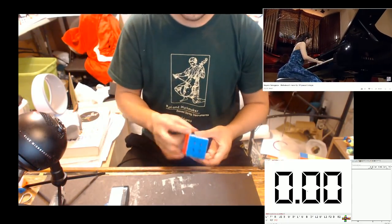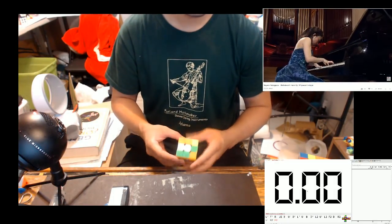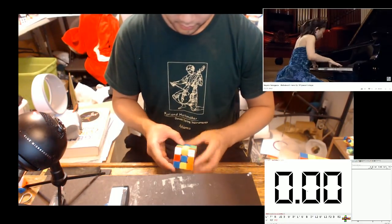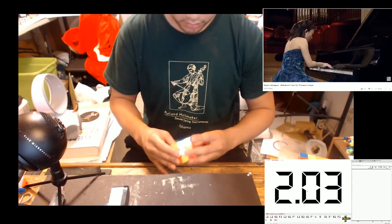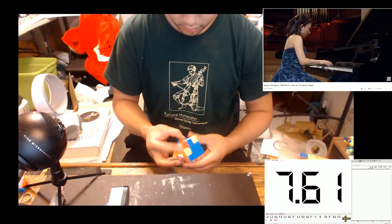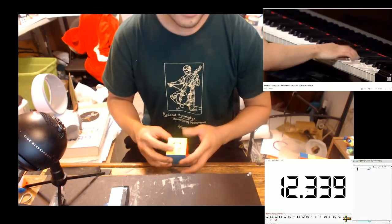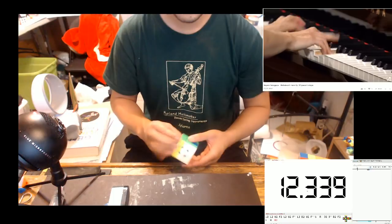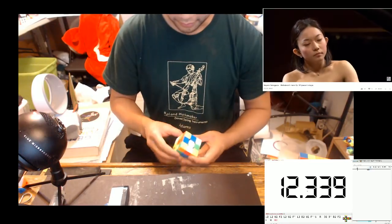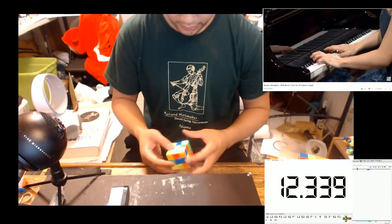Alright, now it's set. I'm really out of practice, guys. You'll notice it's a really quiet cube, too. And the coating only makes it more quiet.